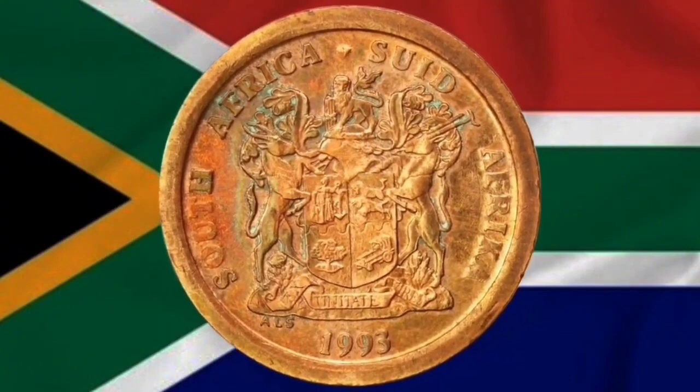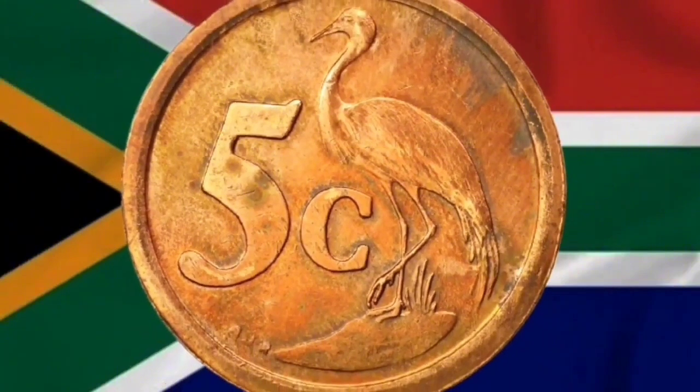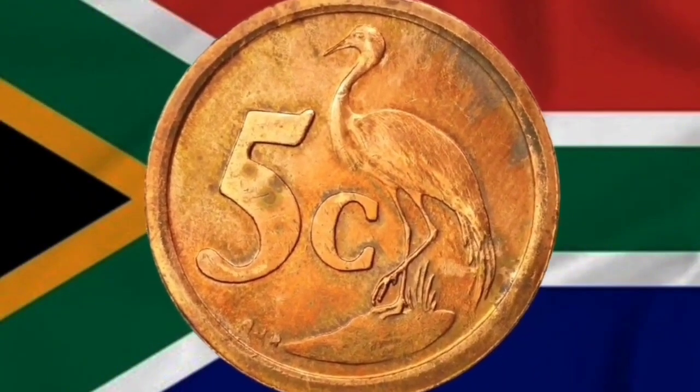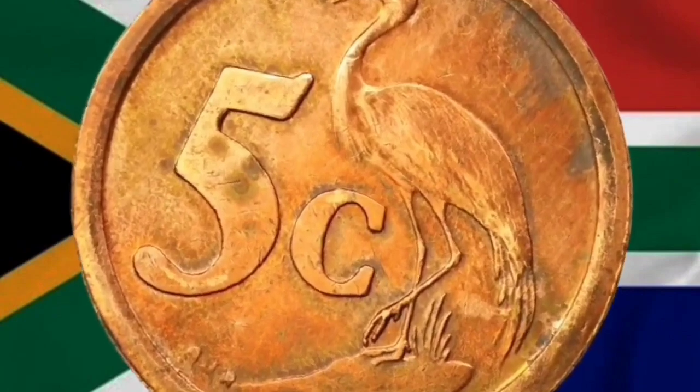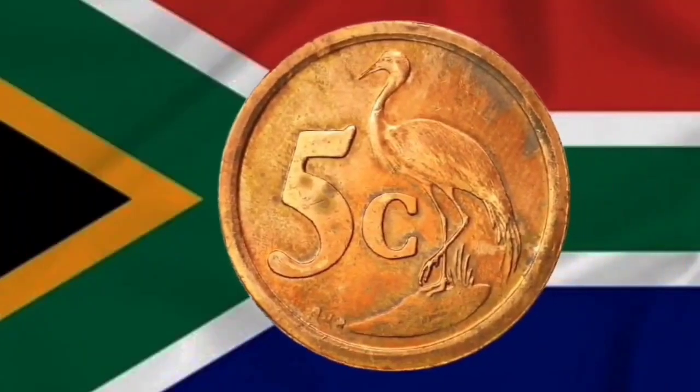Preserve your coin's condition. Avoid cleaning it with chemicals or scrubbing. Instead, handle it with gloves or by its edges and store it in a soft, airtight holder to avoid scratches and exposure to moisture. This coin, the 1993 South Africa 5 cents coin history.